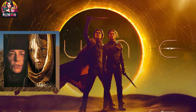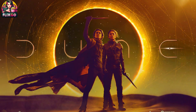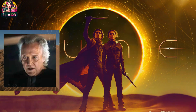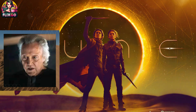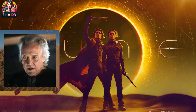She added, "It's much warmer and much more ornate." 12. In the scene when the Emperor interrogates the Baron, Rabban, and Feyd-Rautha inside the Imperial tent, you'll notice the set is designed like a pyramid, with the Emperor, Princess Irulan, and Reverend Mother Mohiam at the top, and the Harkonnens standing at the bottom of the stairs.